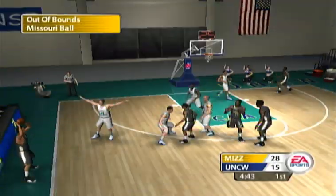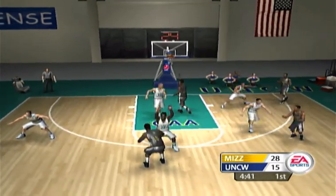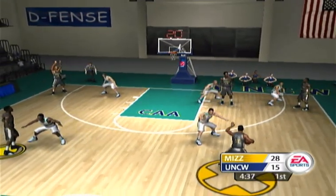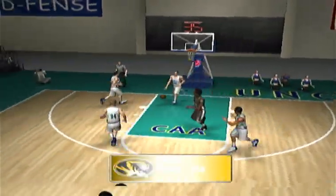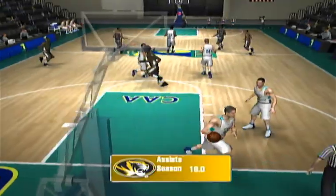They try and force a lob pass by denying the post. Ball coming in from the side. The defense closes out on the pass. To get that ball movement, get that good spacing on the inside. It's early here, but it's been a blowout so far, Dick. It's definitely heading in that direction, Brad.